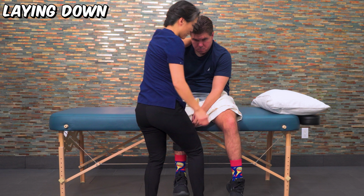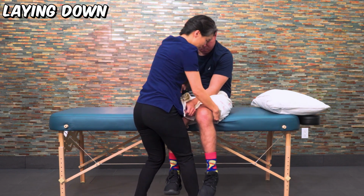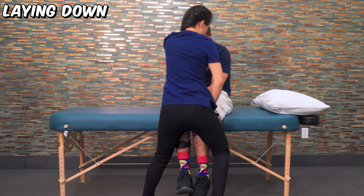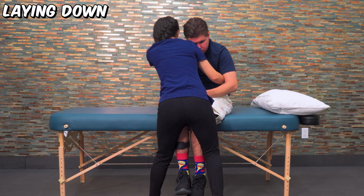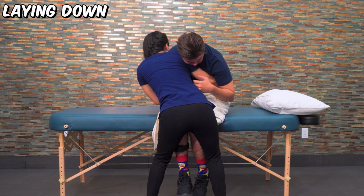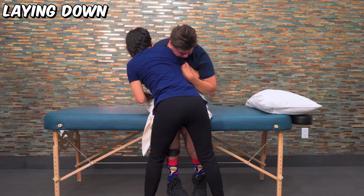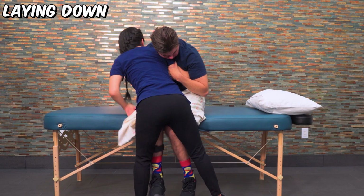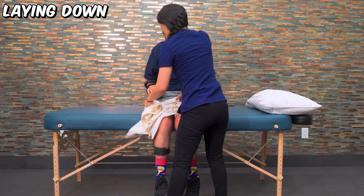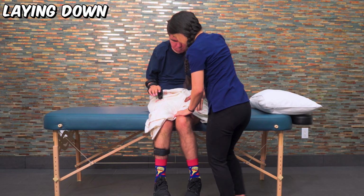He's sitting a little bit close. So I have this sheet, super handy. I'm going to scoot him over. I'm going to make sure he's coming forward, and I can use the sheet to scoot him pretty nicely. And then the next step we're going to work on is laying down.